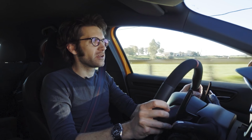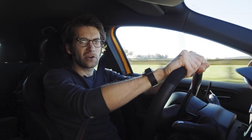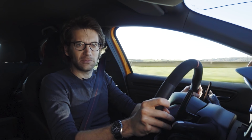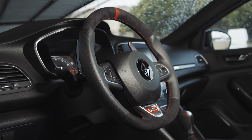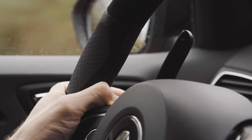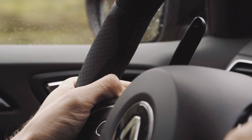Also, I've never got quite why Renault seem to do this. They put Alcantara up here and leather down here. I know Alcantara doesn't last very long, but it would be nice if it was all the way around the wheel. The stitching too just cuts into your thumbs a bit. Small niggles, but perhaps important on a driver's car.